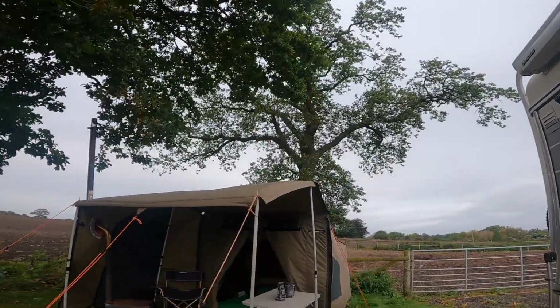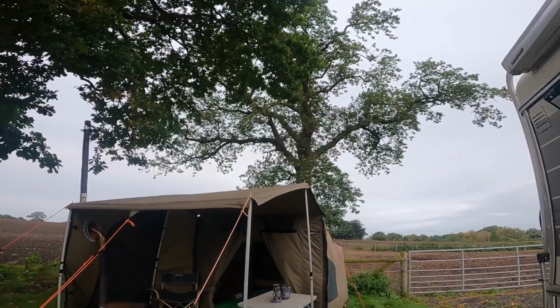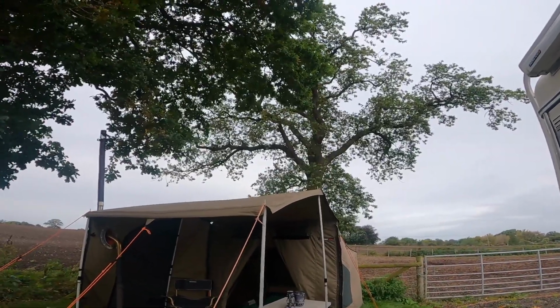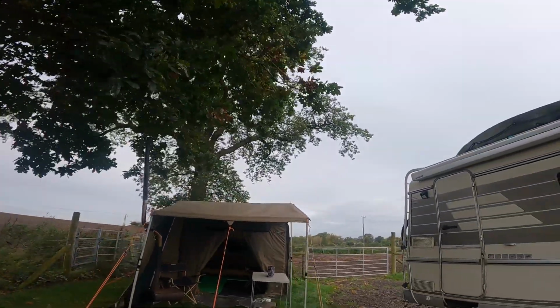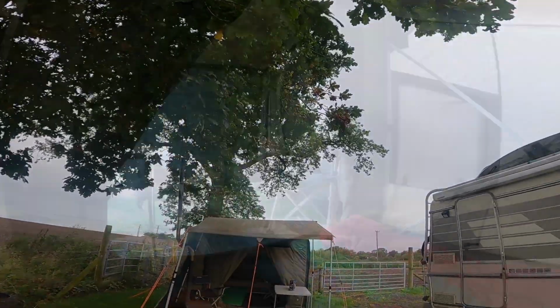If you're after something to go with your camper van or your motorhome that's inconspicuous, it's not one of those firework tents that cries out, I'm here. It blends into any background really well. Then I would seriously consider getting one of these second-hand.